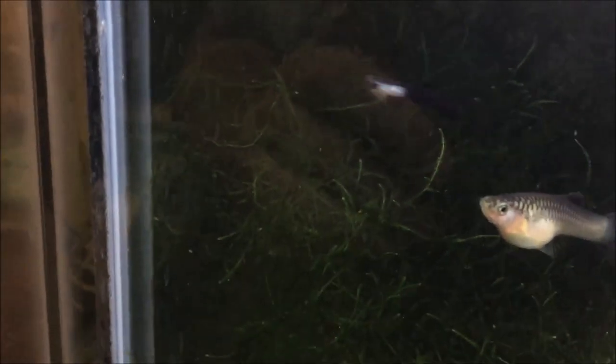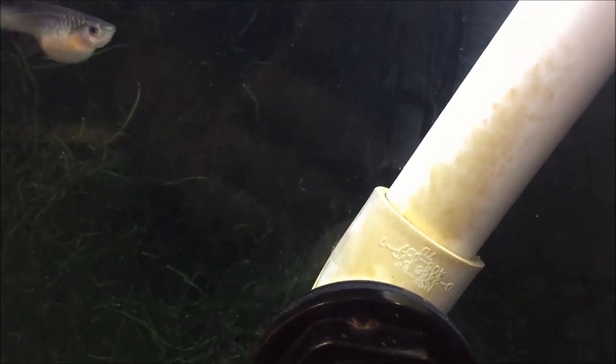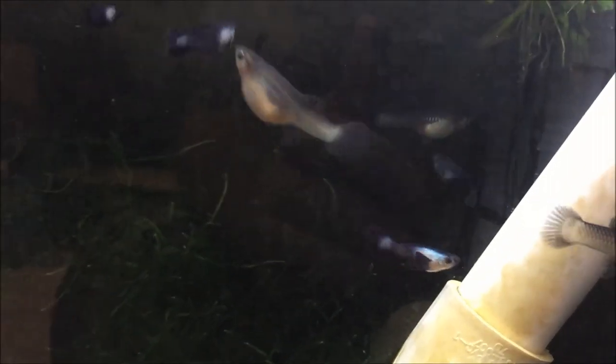Black panda guppies have a sort of roundish tail. In all guppies, the males are smaller than the females, and in most cases the males look nicer than the females. Completely opposite of humans. Anyway, these black pandas tend to stay a little smaller than some of the other varieties that I keep.